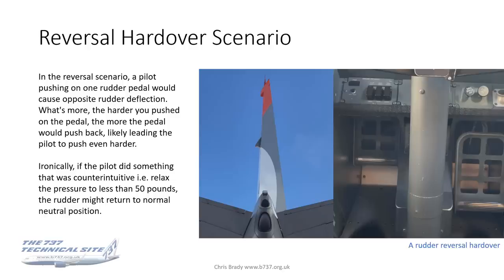So if you press the left rudder pedal, the rudder will deflect to the right. Now, in the reversal scenario, a pilot pushing on one rudder pedal would cause opposite rudder deflection. What's more, the harder you pushed on the pedal, the more the pedal would push back, likely leading the pilot to push even harder. So, you know, it makes it worse. Ironically, if the pilot were to do something that was counterintuitive, and relax the pressure, and the investigation subsequently revealed it could be something less than 50 pounds force, the rudder might return to the normal neutral position. But the chance of anybody having the wherewithal and the foresight to do that in an emergency, I would suggest would be pretty low.